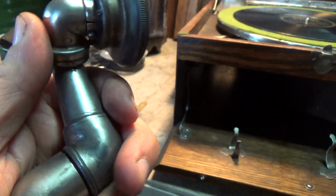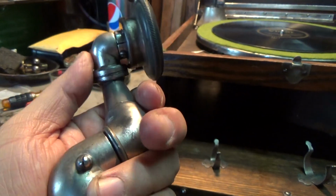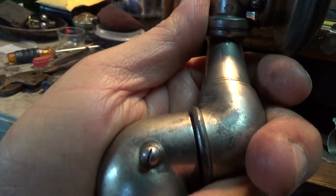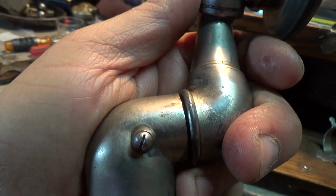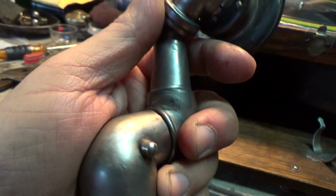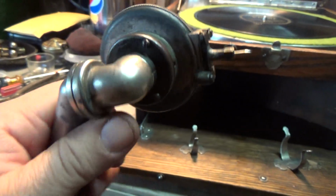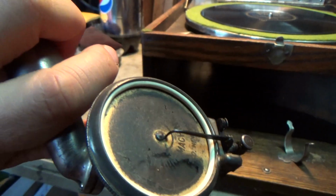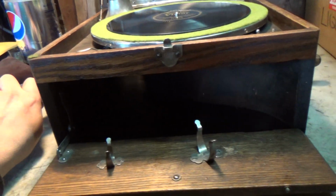You see it? It's got freedom of movement there. A lot of times you'll find it frozen here, because that is actually a screw, with threads in there. And when that starts to split and swell, those threads lock right up. And then you're playing with sandpaper and everything else. That never really works out well. But there you go, a look at the Outing talking machine in oak.